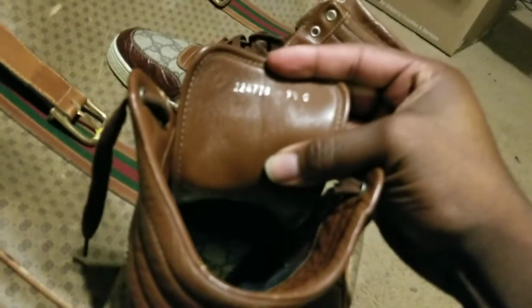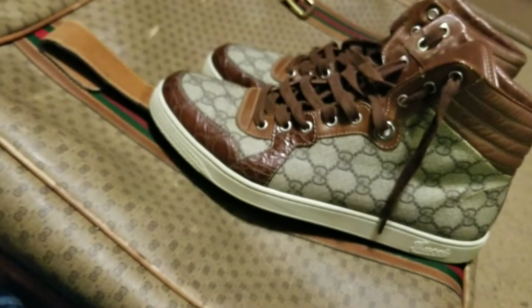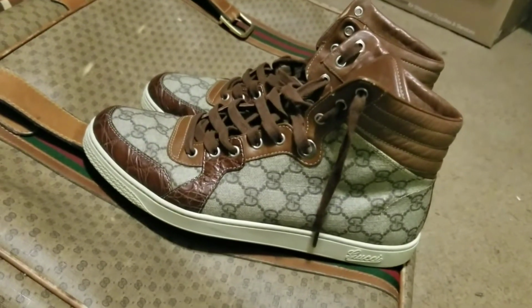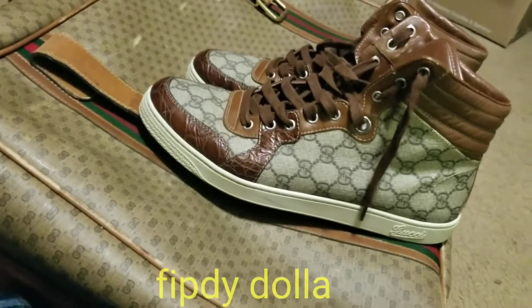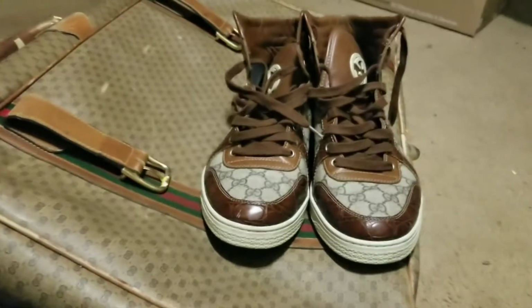Size 9.5. It's also my size, because what I do is I buy things that I would either use or be able to wear just in case I can't flip them. So out of the money I got, $80, and we'll see whenever this sells how much I get for them, and then we'll keep working with the money and just see what it becomes.